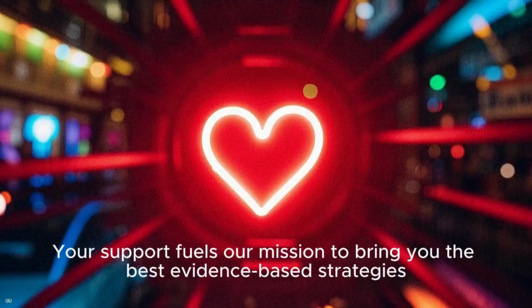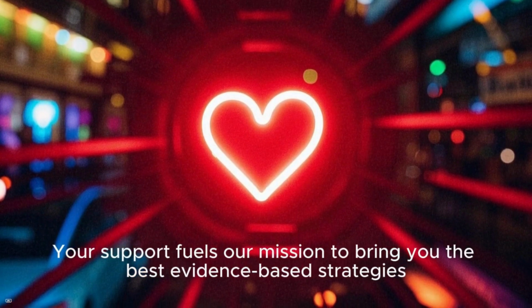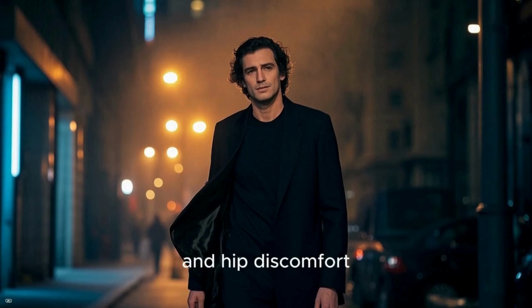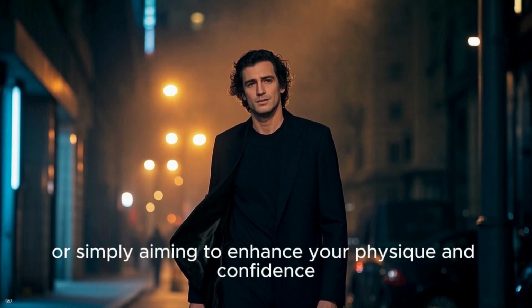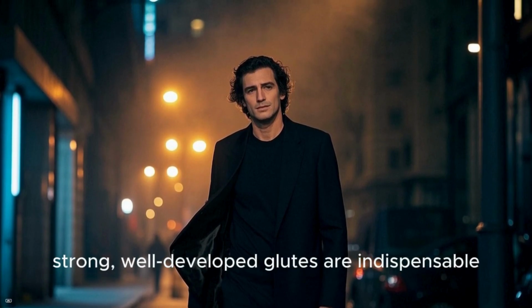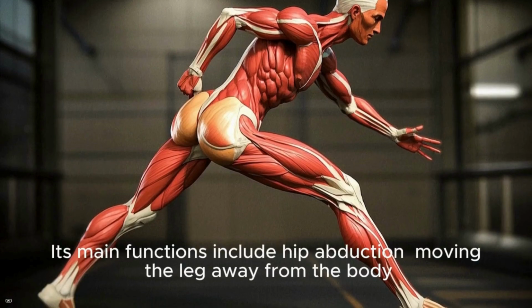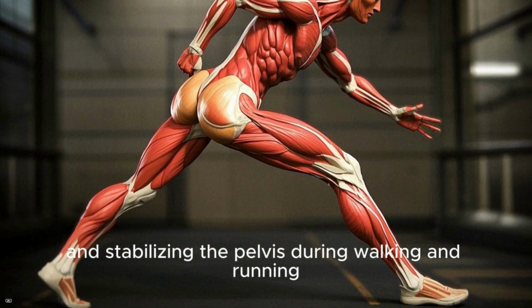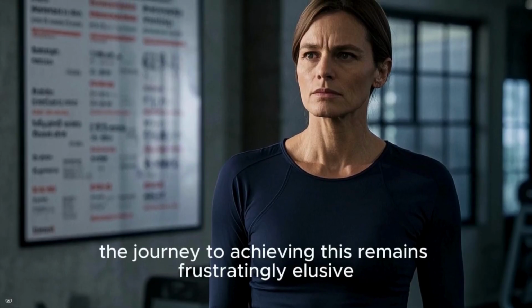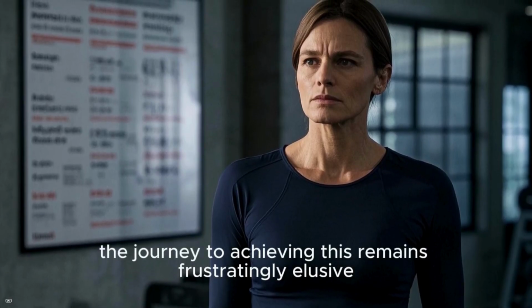hip discomfort, or simply aiming to enhance your physique and confidence. Strong, well-developed glutes are indispensable. Its main functions include hip abduction, stabilizing the pelvis during walking and running. Yet for many, the journey to achieving this remains frustratingly elusive.